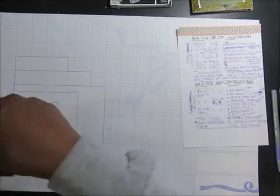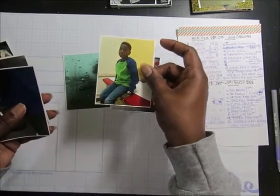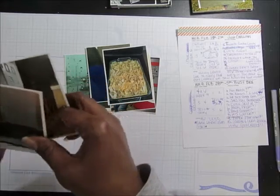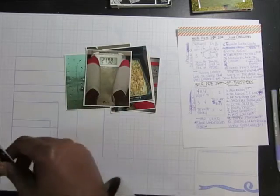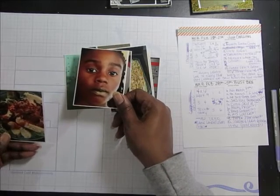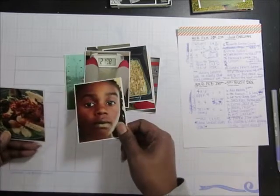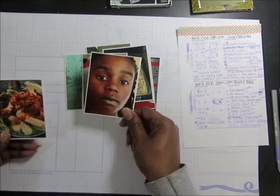Now for week 10, I have my grocery list, a rainy day, and my youngest son was sick, flu. And then I made chicken lasagna. And then here is a photo of the scale and how it's coming down. And if you guys follow Mandy, I joined her Facebook group, Obsessed with Project Life, and she does this. She takes photos of her weight loss progress, and so I've started doing the same thing.